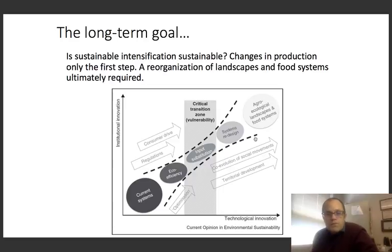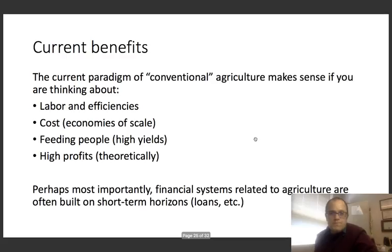The long-term goal is to make some sort of an evolution, reduce the impact of our current systems, become more efficient, avoid inputs where they aren't necessary, effectively redesigning these systems to make them more in harmony with their landscape, without sacrificing productivity, right? Or cost, or impact, and equity. It's not an easy problem. So don't forget that. We talked about this.